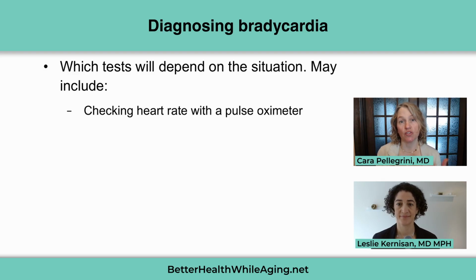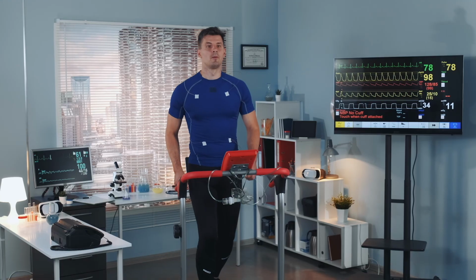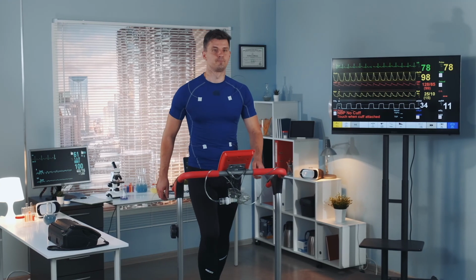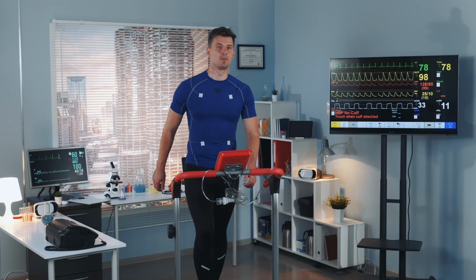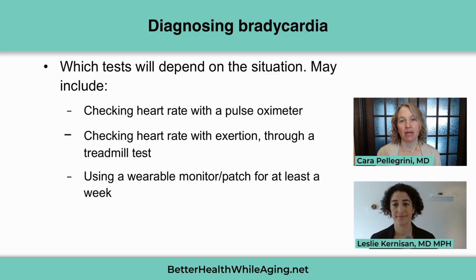So if they're more exertional symptoms, finding out what's happening to the heart rate at the time of exertion can be really helpful. And we have two ways of doing that. One is to have you do exertion in the office or hospital in the form of a stress test, having someone walk on a treadmill and monitoring what's happening to the heart rate with that level of demand can be useful.